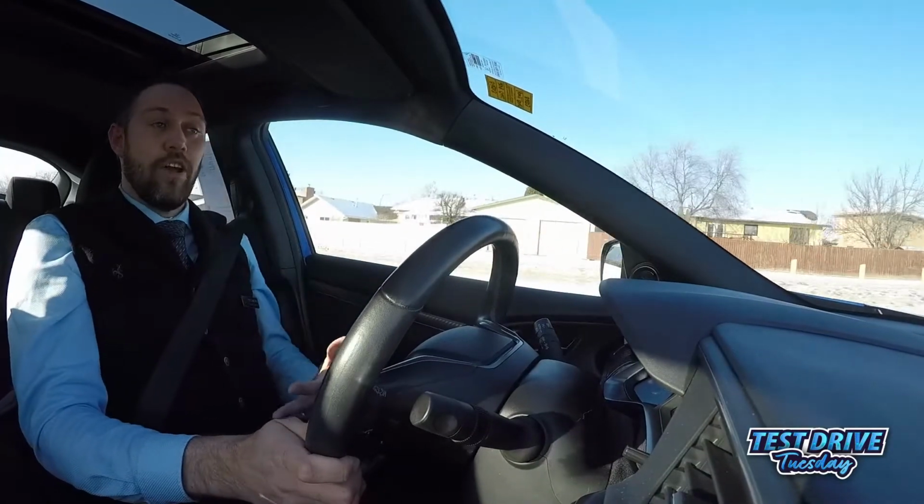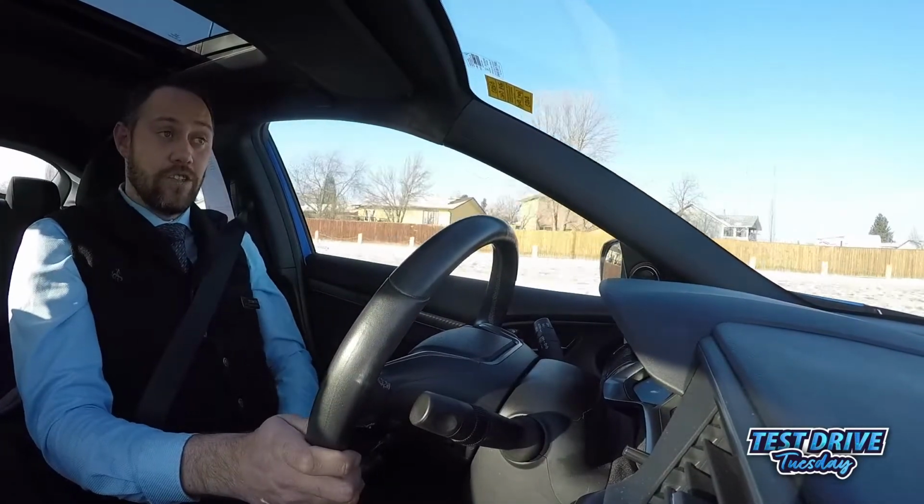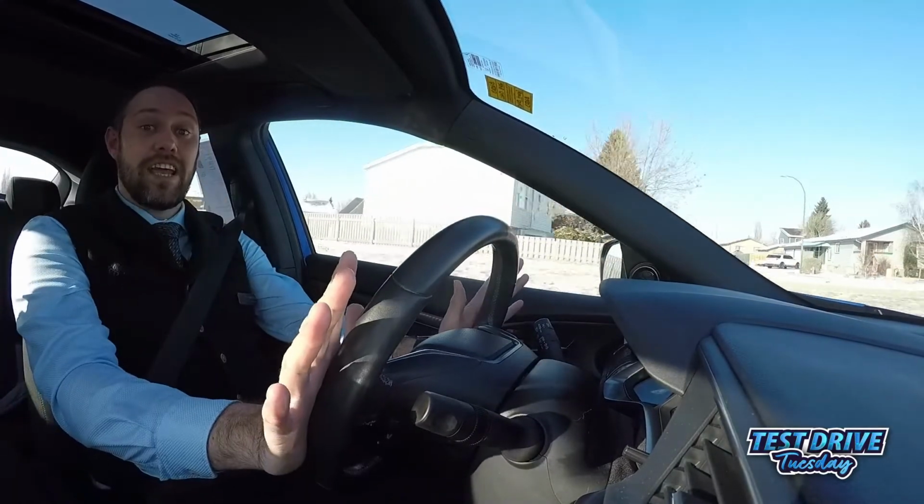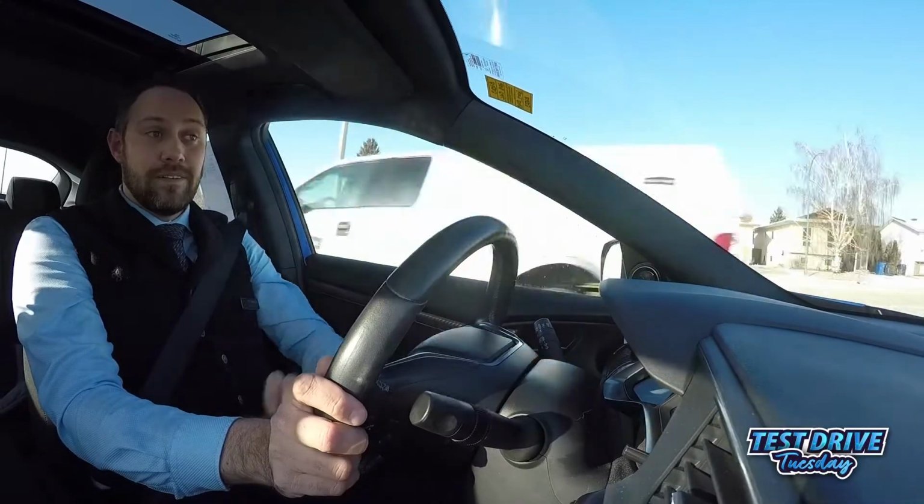So if you're long-legged and you're looking for a fun car to drive and you still like having that manual transmission, this Civic hatchback is the best choice.